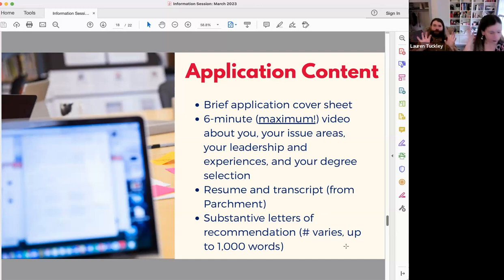Okay. So the other components of the application are the cover sheet, the 6-minute video, and your resume and transcript. There are directions for that on our webpage. If you look up CRF Georgetown, Rhodes, and Marshall, there's a description of what the video requires. There's also a recording of an info session where that's described in greater detail, but basically it's just your pitch in 6 minutes, over 20 slides. It's voiceover, okay? It's not Elle Woods, all right? Just voiceover over a PowerPoint.